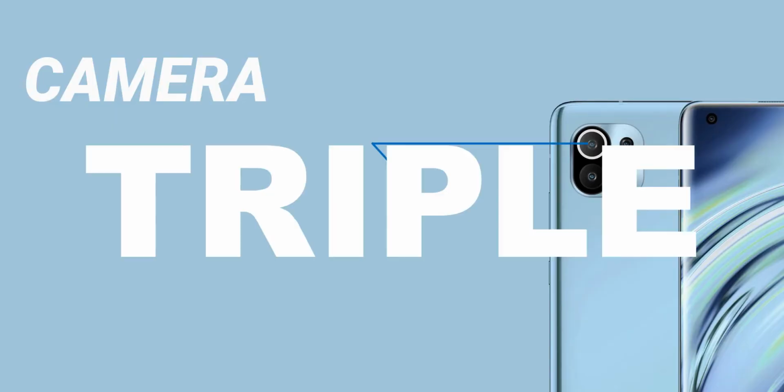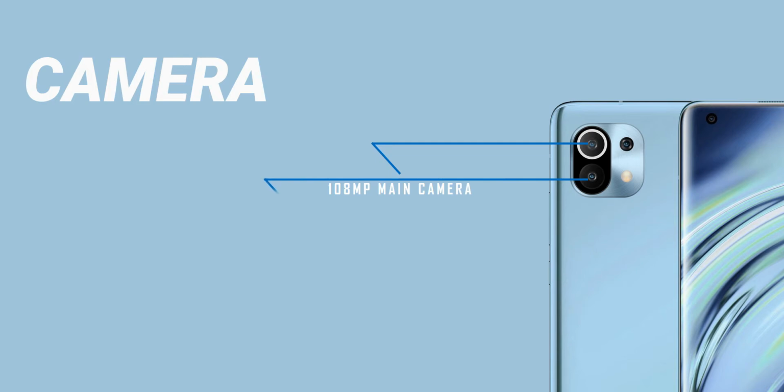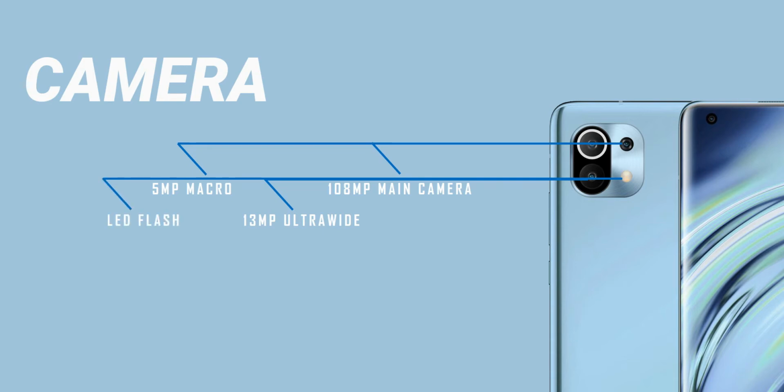As for the cameras, it has a quad camera setup consisting of a 108MP main camera, a 13MP ultra-wide camera, and a 5MP macro camera, and it's capable of shooting videos at 8K 30 frames per second max. And it is capable of shooting videos at 4K 60 frames per second or 1080p up to 480 frames per second. Now, as for the front facing camera, it has a 20MP front facing camera that is capable of shooting videos at 1080p 30 frames per second, and we should get maybe an under display camera in Mi 12 or maybe the Mi 13, but we'll see.